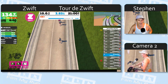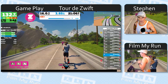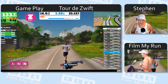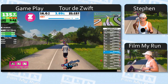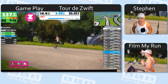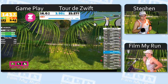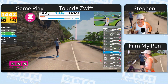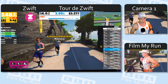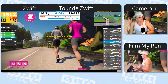9 minutes of the session left. Let's go and get Ryan. 16 kilometers an hour. Ryan is 11 seconds ahead. And Ryan calls out recovery. Bring it down.